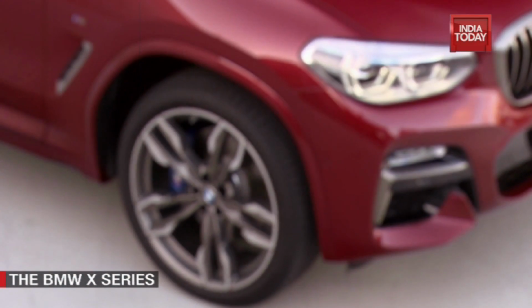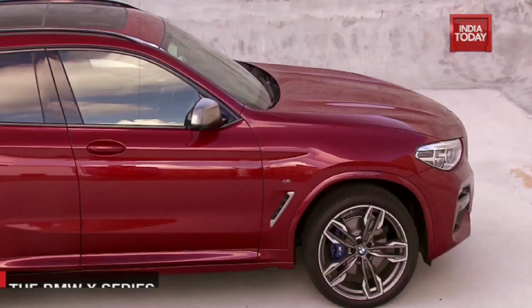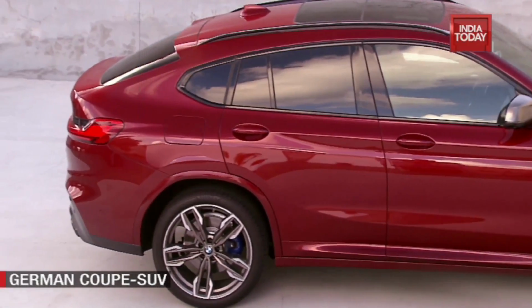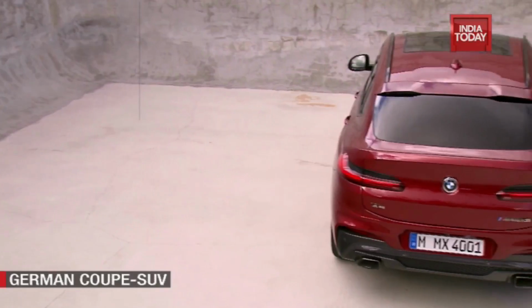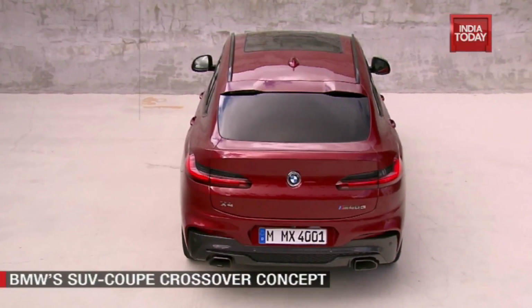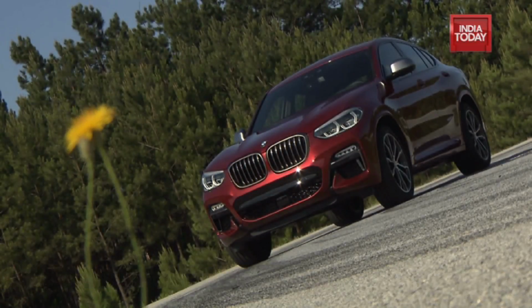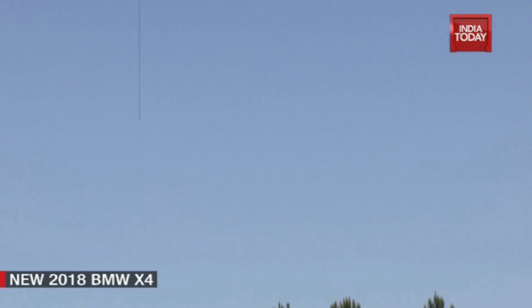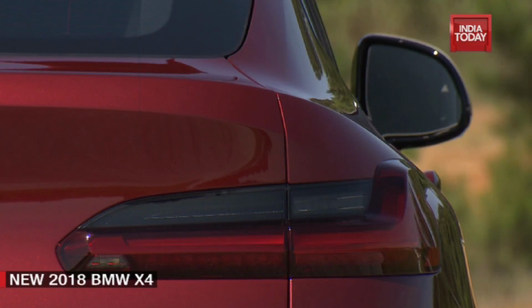Considering that it has a longer wheelbase, is longer in length and width, and is only slightly lower in height than before, it has moved even closer to the X6 in overall appearance. The car is striking from all sides, with a very prominent front with a 3D kidney grille, while the rear is very nicely sculpted with all LED tail lamps.